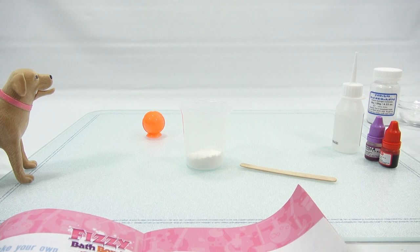Okay, nothing happened yet. No, but every time you put something in there, I hold my breath. Oh, you think it's going to be like in science class where everything explodes?